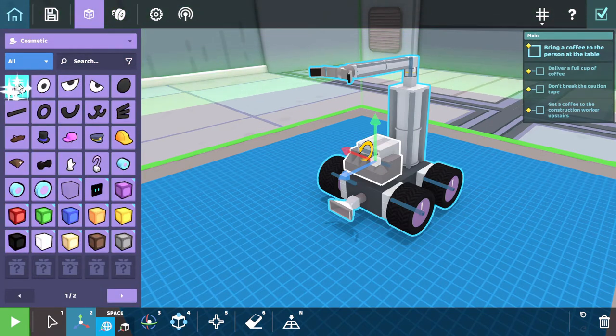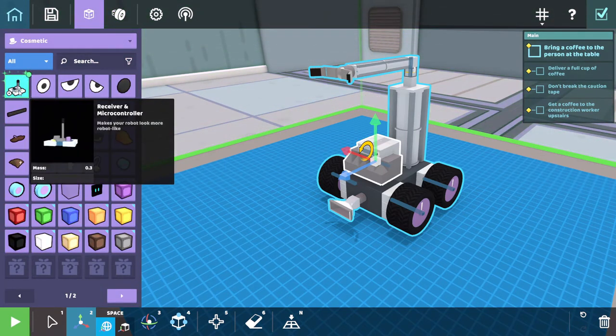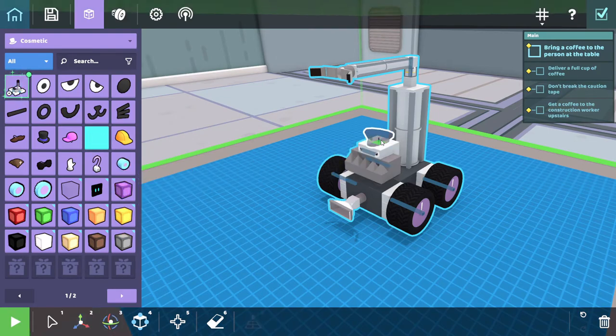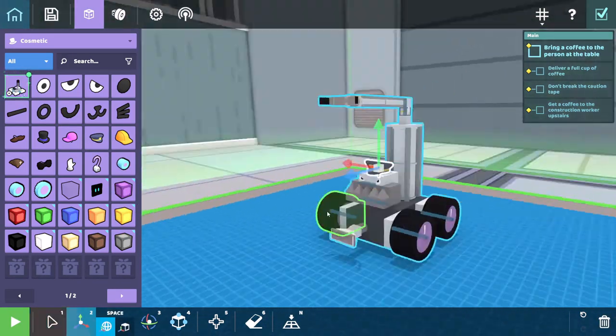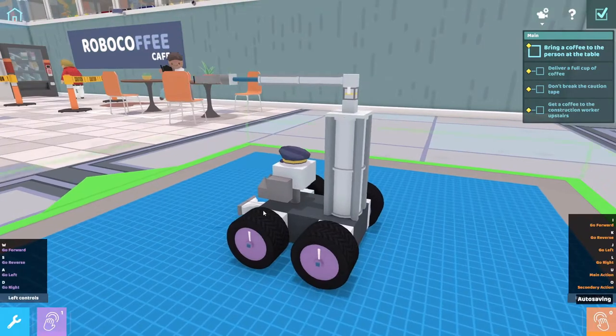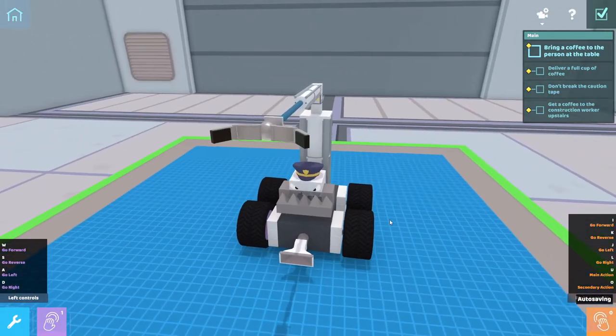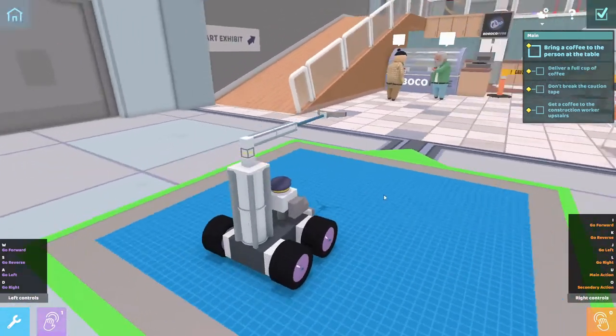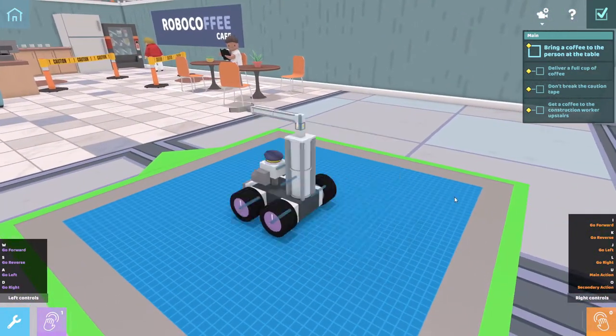We got another thing here. What'd we get? A receiver or microcontroller makes your robot look more robot-like. All right, fair enough. I'll put the same hat on this guy because him as a sergeant just felt good. All right, let's see how this works. All right, he stays on now, so that's good. I kind of wanted it up here so it would look a little bit less weird, but it is what it is.